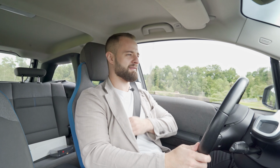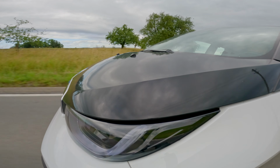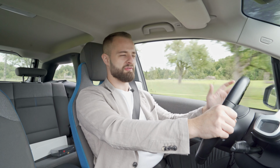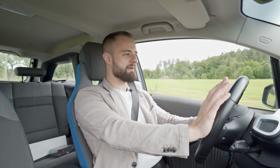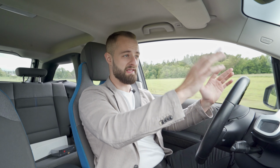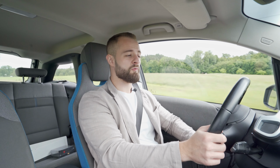All right, now maybe we should talk about this BMW i3. So, you know, BMW, they promise pure driving pleasure, right? Pure driving pleasure with their BMW i3, and even so with an M5, okay? So we're going to find out whether this is true.